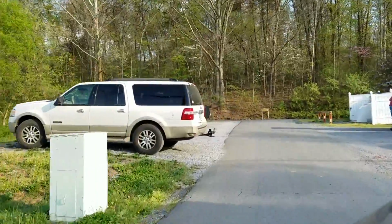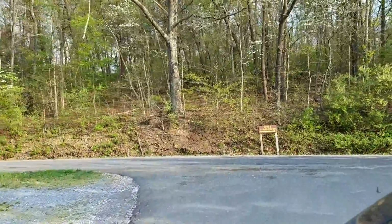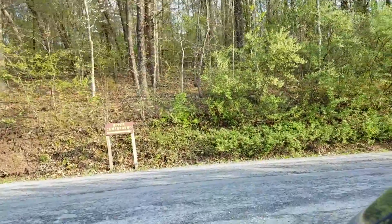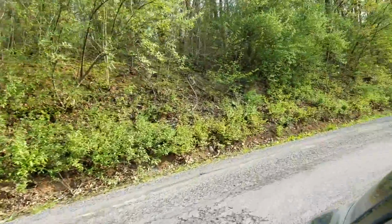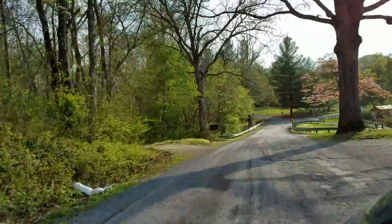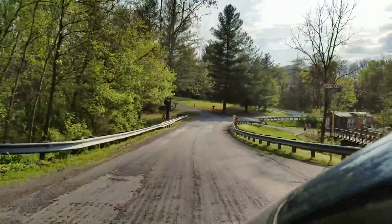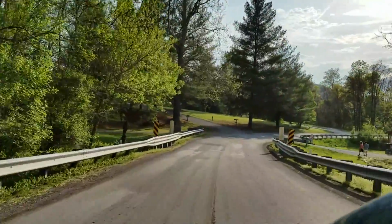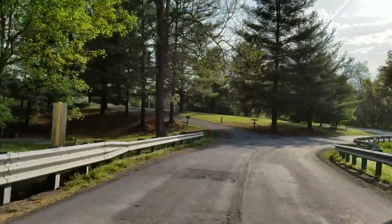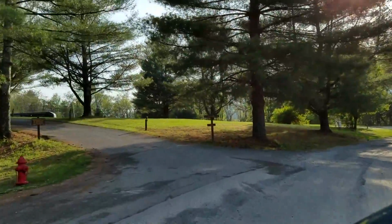We'll drive 100 yards down the road and go into the Upper Campground, is what they call it. But it's kind of on a hill above this area. And it's much bigger. A lot more rigs in there. So we just passed the entrance to the lower campground and just crossed the street here.